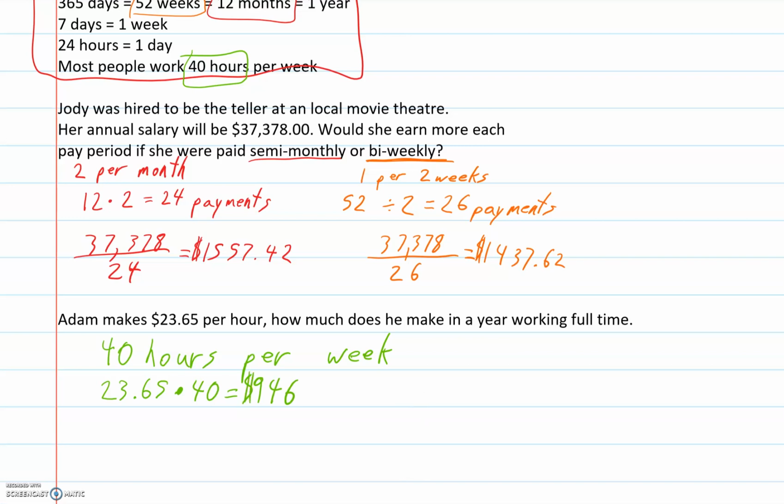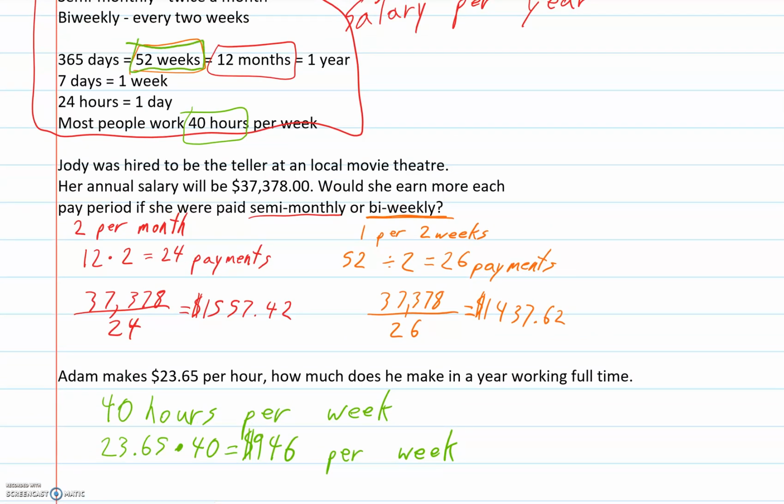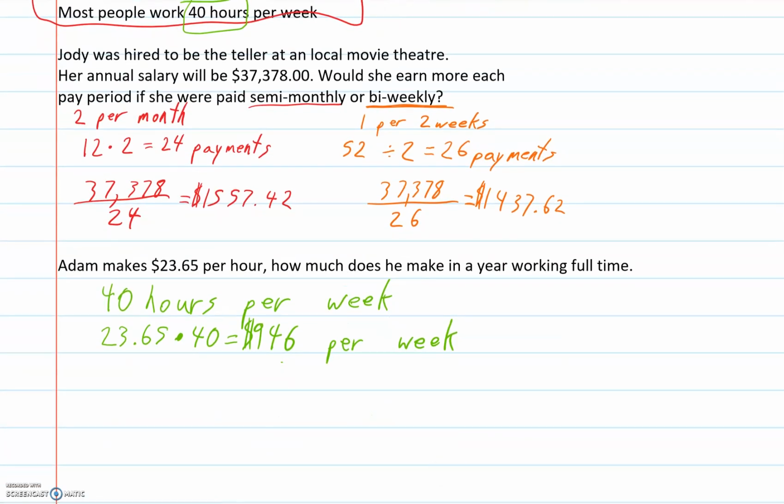So this person almost makes $1,000 per week. That's actually a pretty good gig at a movie theater. Here in Alberta, generally speaking, I think $500 would be about minimum wage. But anyway, that's per week. So let's move on from there. That's per week. Well, how many weeks per year? Well, we already said there are 52 weeks per year.